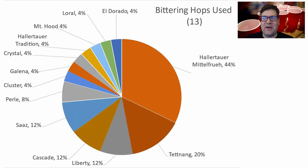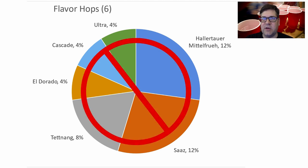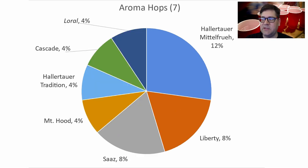All right, now on to the least important part of this beer, bittering hops. We had 13 different bittering hops used, with Hallertauer Mittelfrüh being the most prominent. And that's what I will be using for this recipe, Mittelfrüh. Flavor hops, we had 6 flavor hops used, Mittelfrüh, Saaz, German styles, really noble style hops here. I'll not be using a flavor hop addition.